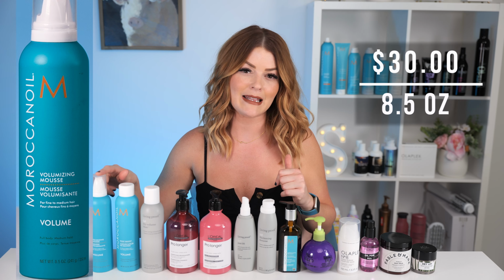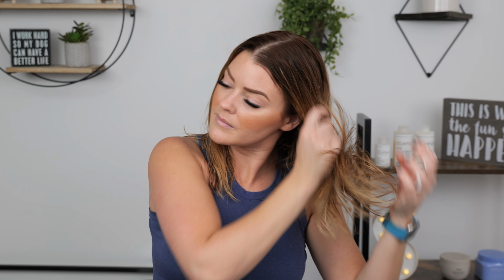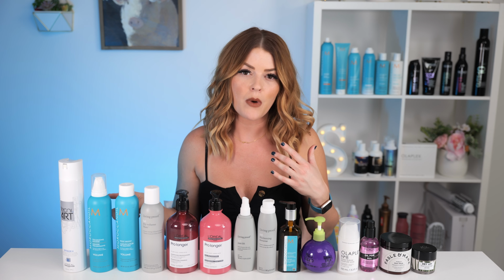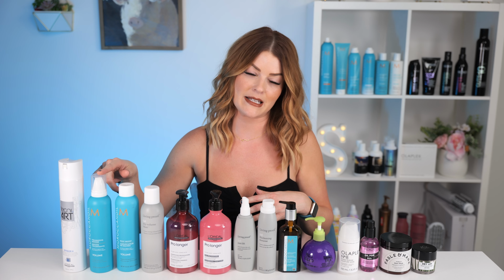MOROCCANOIL's Volume Mousse, my love runs deep for this, same as the root lifter. This I apply to my mid-lengths and ends, but you can also apply it to your scalp if you like. What I love most about this product is that if I ever overuse it, there is never a product feel, stiffness, or stickiness to my hair. Compared to other volume mousses that I've used, I always feel it is the least product feel. And while I have overused it, you don't need a lot. When my hair is short, I probably use 2 pumps, and with it longer, I do 3 to 4 depending on how much I spray out of the can. Like the Root Boost, I always go back to this.